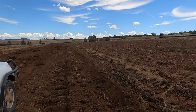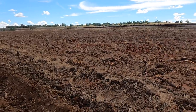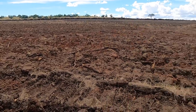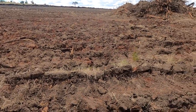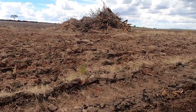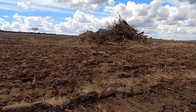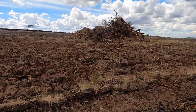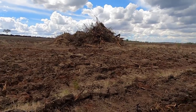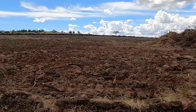A few days ago, you'll notice this is pretty rough here. There's sticks and a lot of regrowth, invasive woody weeds and pine seedlings. This is country that was farmed quite a few years ago, a little bit under 30 years, so it's okay for us to do this, and we need to clear it out so that we can get the contours working as they should.